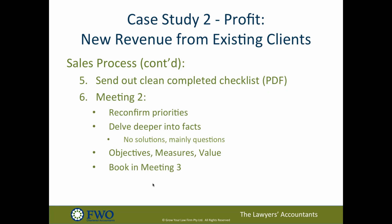So you run meeting 2, and basically what they did with the clients was reconfirm those priorities: these are the 2 or 3 priorities based on the checklist. Then they delved deeper into those issues with the clients, not giving them any solutions, mainly asking questions, giving them a bit more of an idea of what the issues are and why we've got to address them, and making sure you've got alignment with the client that this is stuff that's got to be done.